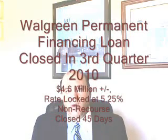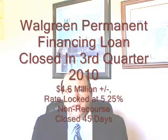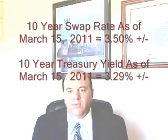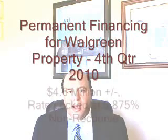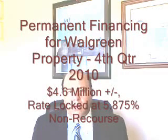We completed a Walgreens transaction loan right around $4.6 million. In the third quarter, we locked the rate at 5.25. We saw much lower swap rates at that time, in the mid to high twos. Right now for swap spread, 10-year swaps are right around 350, and 10-year treasuries are at 329. So we're seeing slightly higher rates than then. We closed another Walgreens loan in the mid $4 million range.